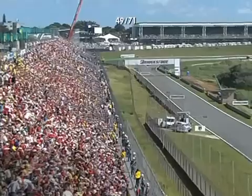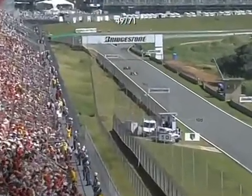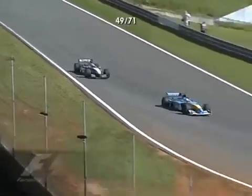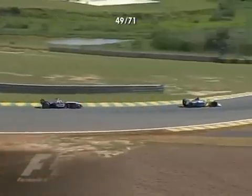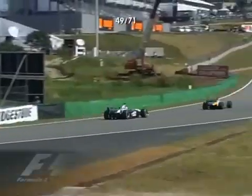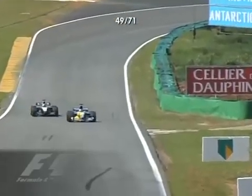Michael Schumacher did a 1 minute 17.4 as opposed to Ralf Schumacher 1:16.7 last time around. So again, Ralf just closed up the gap slightly. Montoya did a 1:17.3, and Montoya now 5.6 seconds behind Mark Webber in 16th position.